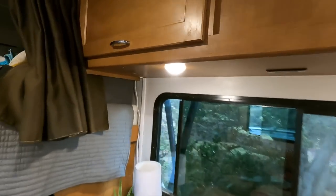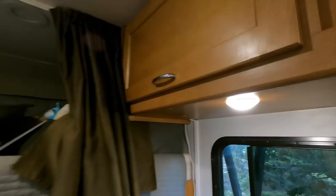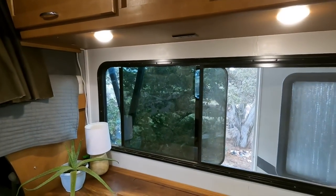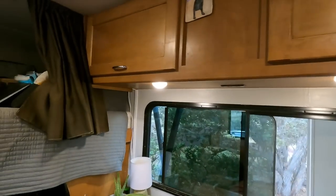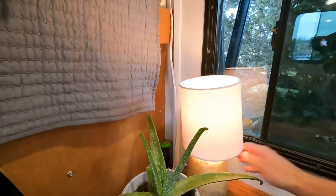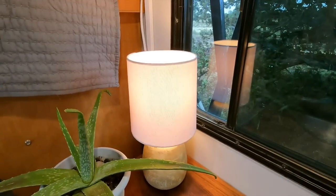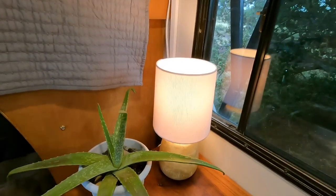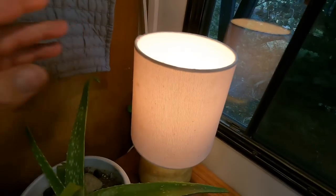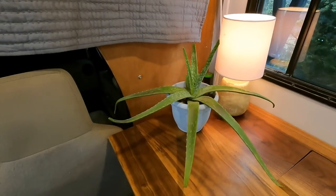So what else? I do have all of the lights on in here. I don't really live with many lights on, but it is dark outside because it's stormy. So having the lights on is kind of nice. Although those are all LED lights, I still enjoy a good old incandescent light. And so I have one. It's only 15 watts. It doesn't take very much electricity. I have it on at night when I'm just kind of lounging around or whatever.